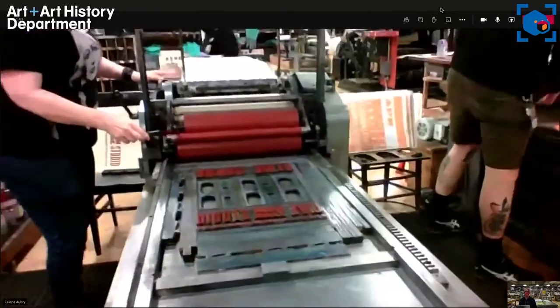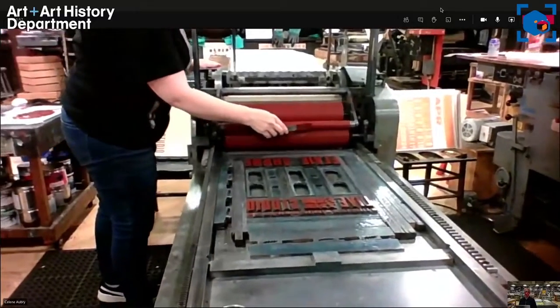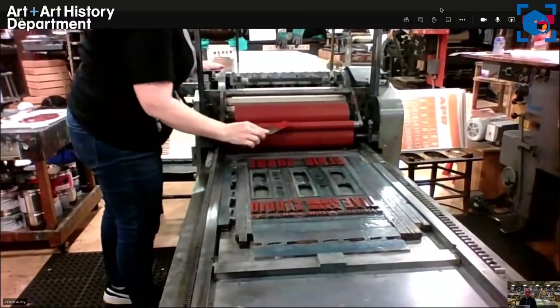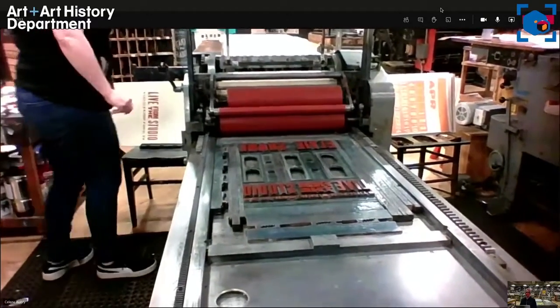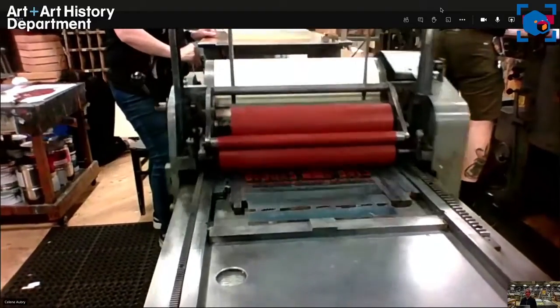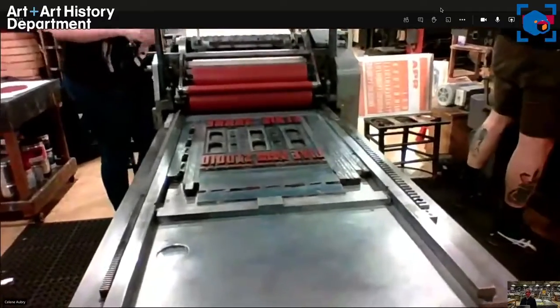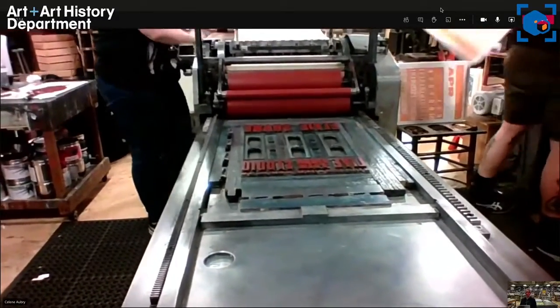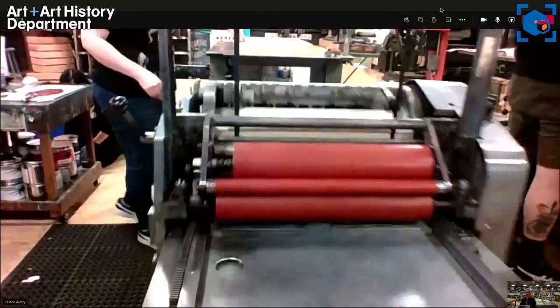This is Jennifer. She's working on a poster for a music artist who's got a new album coming out. So she's printing the first color. I think the name of the album is Live from the Studio. And it's a local studio here in Berry Hill, which is kind of a town within the city of Nashville. It's like surrounded by Nashville.